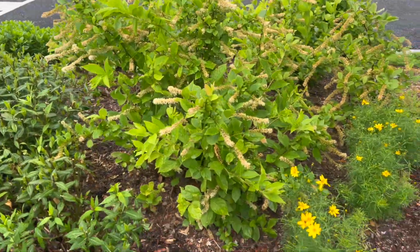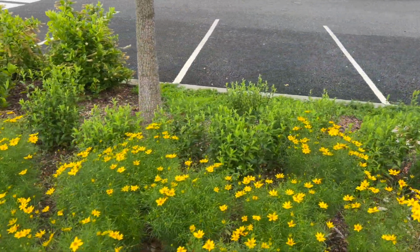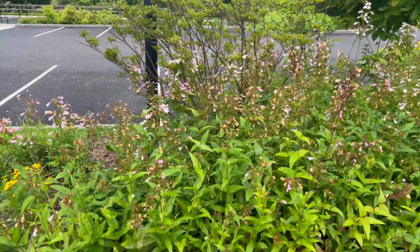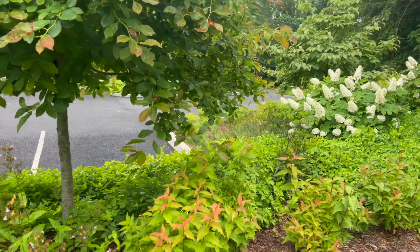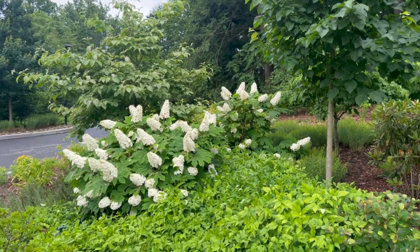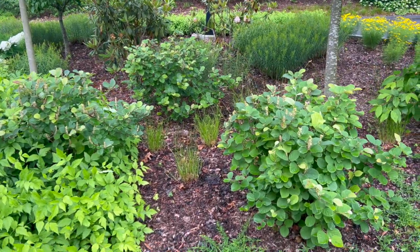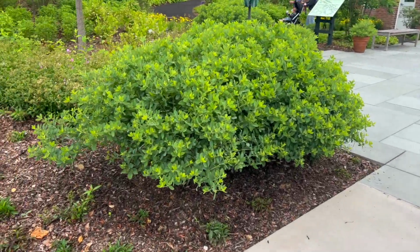Got some Itea, some Coreopsis down here, tick seed, mass planted, looks really nice. Back there, that might be some Solidago. Penstemon, really nice. And the gorgeous oak leaf hydrangeas back there. Some rhododendrons to the right or between those trees. It's like some Fothergilla shrubs right here.